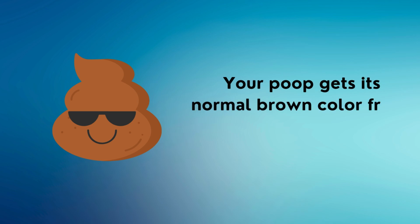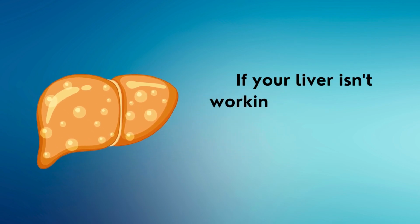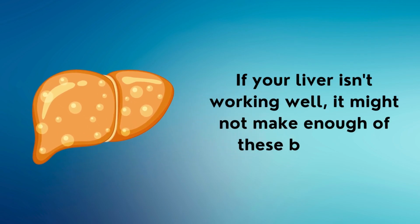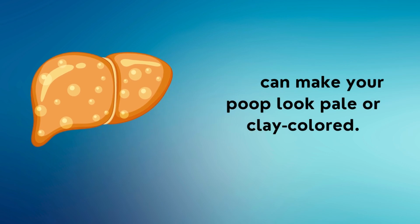3. Pale poop. Your poop gets its normal brown color from bile salts that your liver produces. If your liver isn't working well, it might not make enough of these bile salts. This can make your poop look pale or clay-colored.